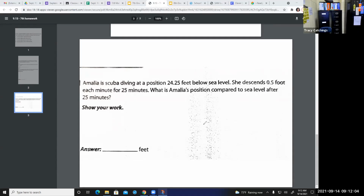All right, Amelia is scuba diving at a position 24.25 feet below sea level. She descends 0.5 foot each minute for 25 minutes. What is Amelia's position compared to sea level after 25 minutes? Talk to me. Negative, what told you negative?